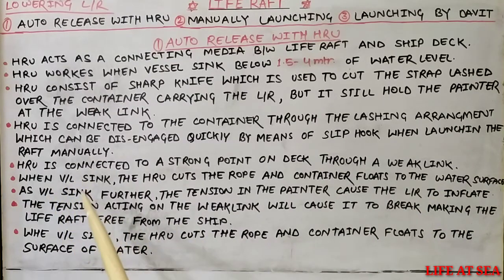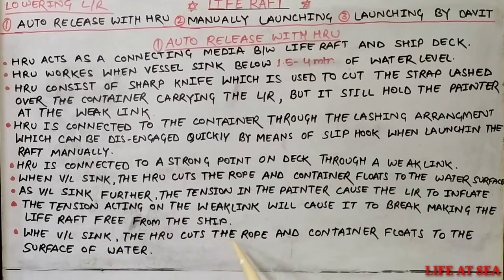When the vessel sinks, the HRU cuts the rope and the container floats to the water surface. As the vessel sinks further, the tension in the painter causes the life raft to inflate. The tension acting on the weak link will cause it to break, making the life raft free from the ship.